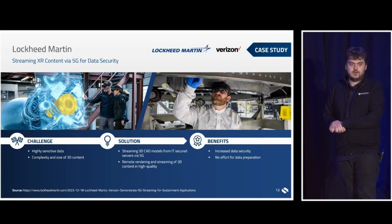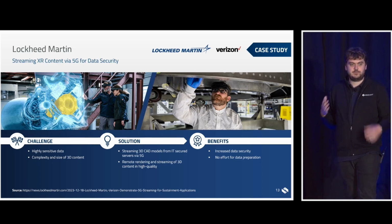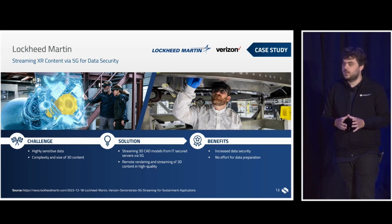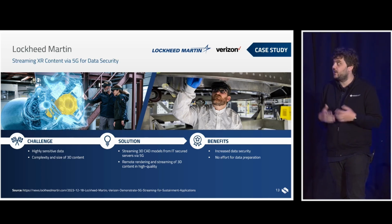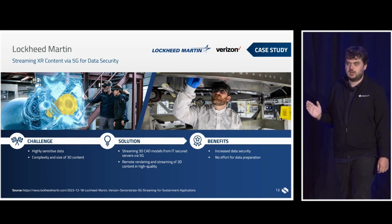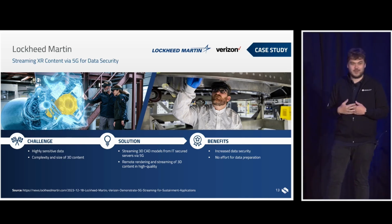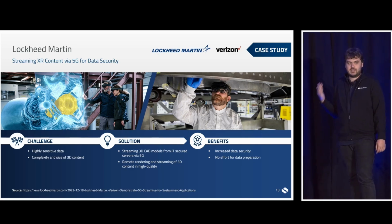And of course, this sounds too good to be true. And we brought you some examples where people leverage this technology for different reasons and in a lot of different use cases. And the first one is very special. This is public information. You can find it on the internet. That's why I know I'm allowed to talk about it. It's with Lockheed Martin and Verizon.